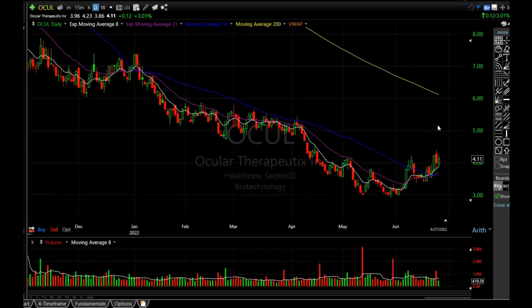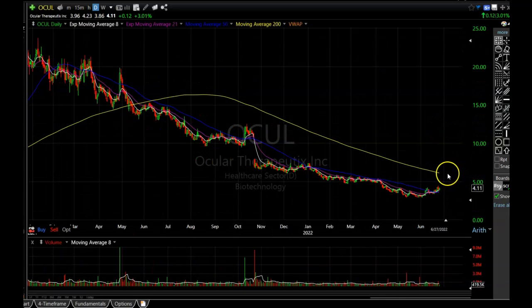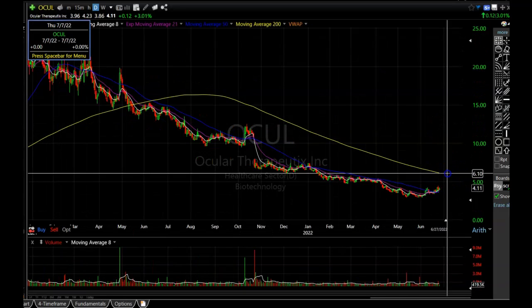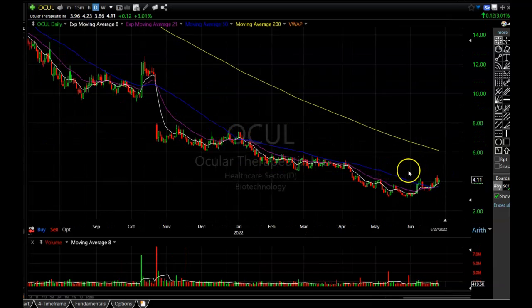I think this thing has been trailing off for so long. Even a move up to this 200-period simple moving average wouldn't be all that much of a retracement, and that is all the way up around $6 a share. I'm not saying it's going to go that high because that is a ways, but if it does, that's really not all that much when you consider how far it has fallen.